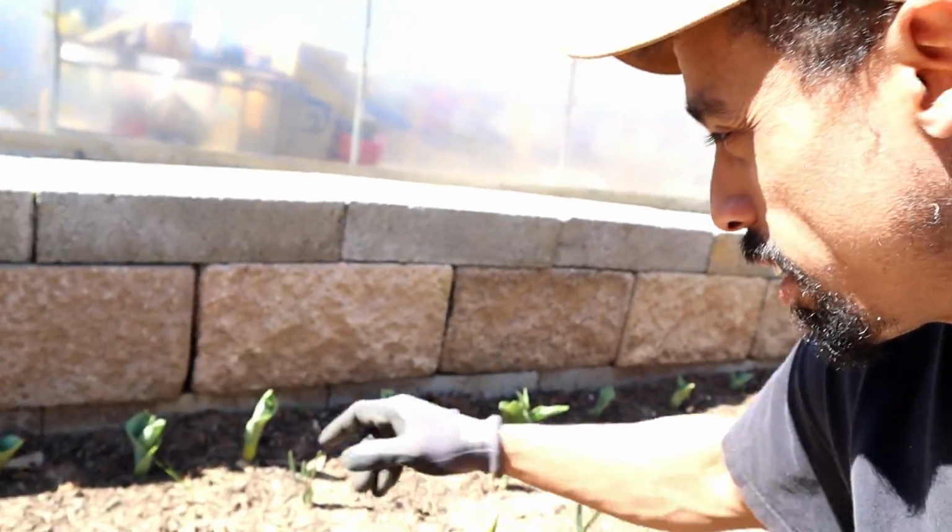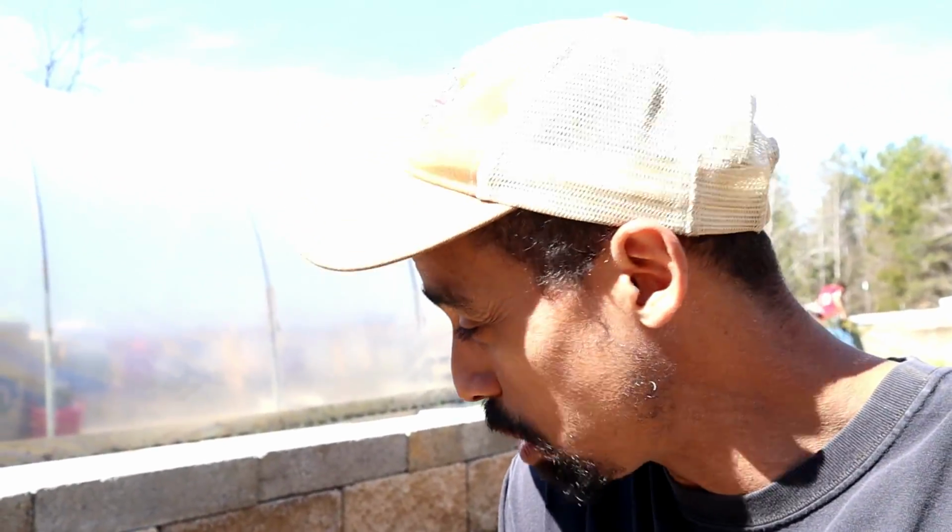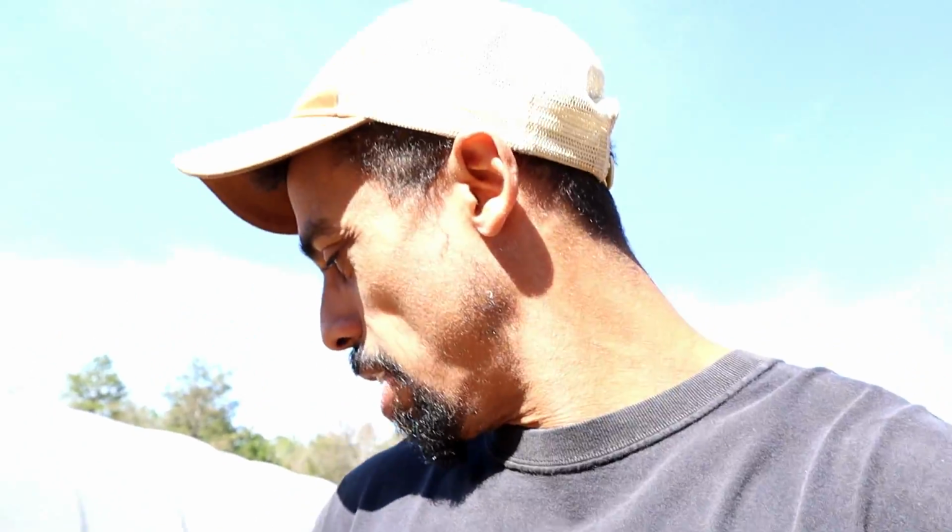I am pretty excited because we have tulips that are coming up. Tulips that we planted early in the fall, right here, coming up. First tulips that I have ever planted. It's pretty exciting to see, so hopefully they do really well. May have to add a little bit of fertilizer, but other than that, they look great.